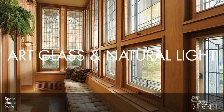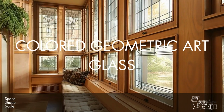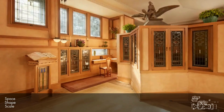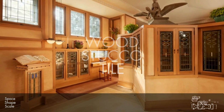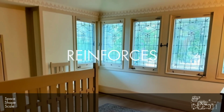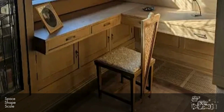Art glass and natural light. Custom-designed windows feature colored geometric art glass that filters daylight into changing patterns, enriching the space while preserving privacy. Crafted simplicity. Wood, stucco, and tile are expressed with care, but without ostentation. Every joint, detail, and curve reinforces the idea that form should follow function, but also delight the senses.